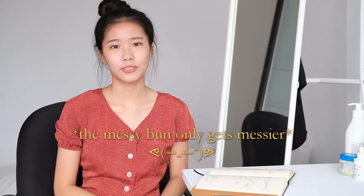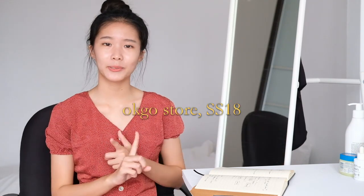Of course, I didn't get to go to all the thrift stores in town, but personally, my favorite thrift stores are JBR in BSD and Okgo Store in SS18. JBR was the largest thrift store I managed to visit, and it is a one-stop thrift store where I can find almost everything, just that it gets really hot and sweaty inside.